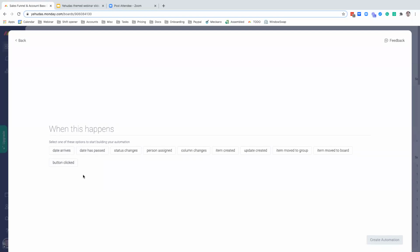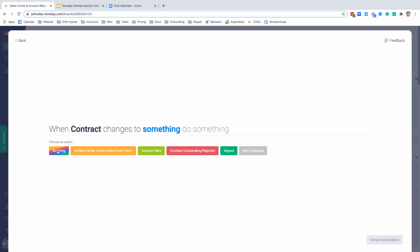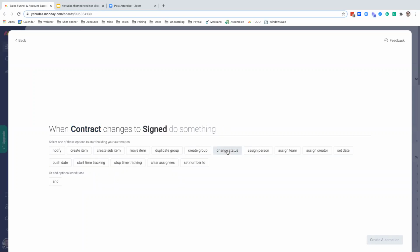Once you choose your first building block, it's time to pick your trigger. A trigger can involve a column from your board, i.e. a status, person, or date column, etc., or an action that happens on your board, like an item creation or an item that's moved to a group. In this example, we'll choose status changes as a trigger. So when a lead is signed, it will initiate the actions that follow based on which status is a trigger. We want to know if their contract is signed. This way, it'll initiate the actions that follow based on that trigger.